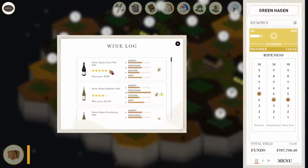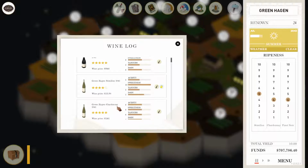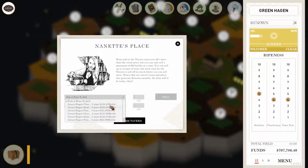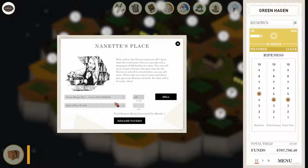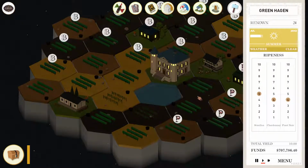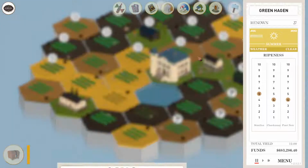So we had the Pinot and the Chardonnay. So 99. Wow, that's not really going to help though, is it? It's too bad that when you look at the tavern, it doesn't tell you what year these guys are. And hovering over it doesn't help. But I feel like these are the most recent ones. Maybe not. How about I just do 120 on that? And that's the most that we're going to sell in a month, right? I think it sells 120. There we go. Great. So let's just do that. Close it down. Call it good. See how things look in August.